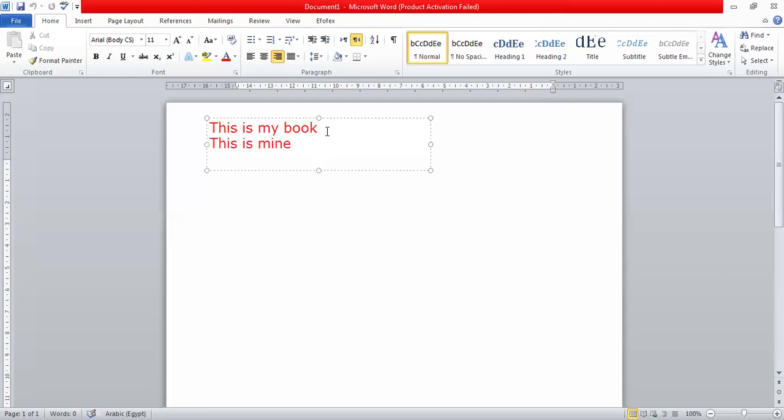I can say this is her car. This is her car. So here the possessive adjective is followed by a noun. You can say this is hers. I think now we understand the difference between possessive adjective and possessive pronoun. Okay, I think now it's clear. Let's continue our lesson.